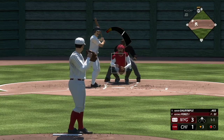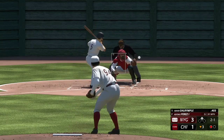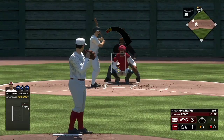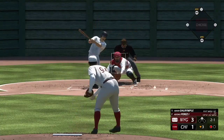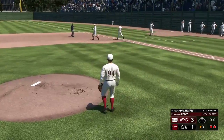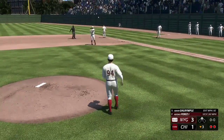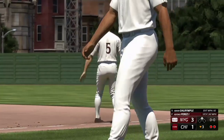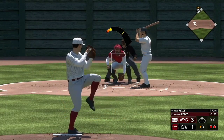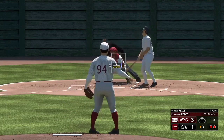One out and a runner at second. And now 2-1. Hit hard on the ground to short. Sends it to first, and there's two away. The right fielder, number 19, King Kelly, the next to hit, struck out swinging his first time. Just missed.